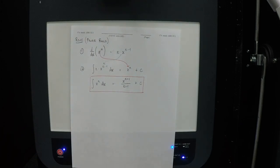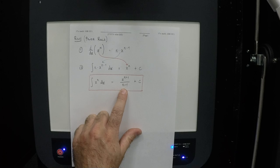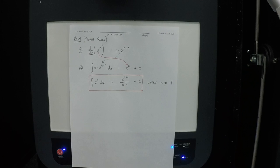Now, this rule works for almost every value of n. Almost every value. What do I mean by that? Alternatively, what value of n could this not conceivably work for? Negative 1. And why not? Because we have something against negative 1s. If n were negative 1, then negative 1 plus 1 would be 0, and this would not be defined, because division by 0 is not defined. So this power rule for antiderivatives only works when n is not negative 1. We're going to have to figure out something else for that, and we'll figure it out by the end of the class. But for now, it's just a mystery. If n is negative 1, we have no idea what to do.